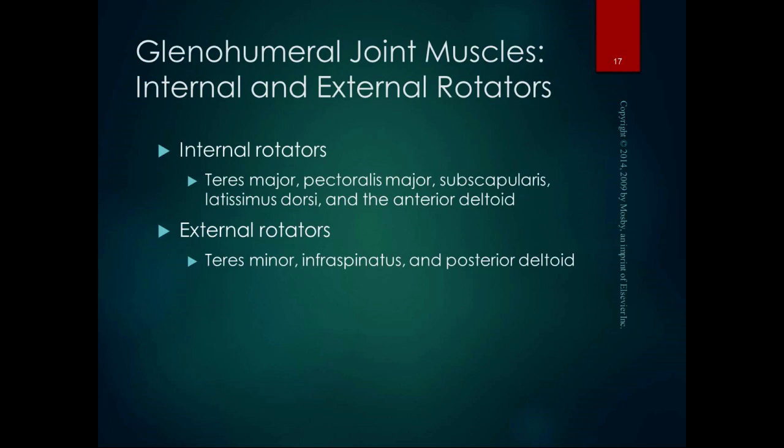So when you're in the lab, get out some rubber bands, or get out some rubber bands right now and try that out and see how it works. So internal rotators are Teres Major, Pec Major, Subscap, Latissimus Dorsi, and Anterior Deltoid. External rotators are Teres Minor, Infraspinatus, and Posterior Deltoid. So a lot of whether it's going to be internal or external depends on where it attaches.